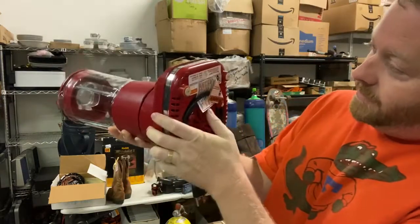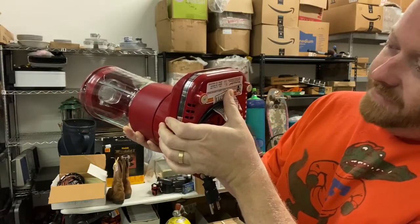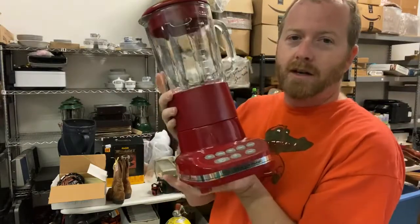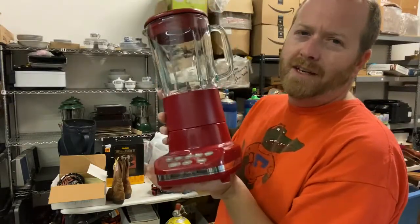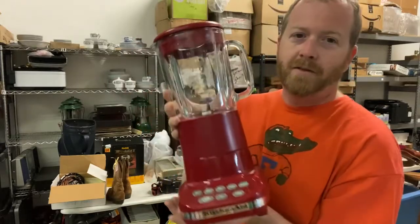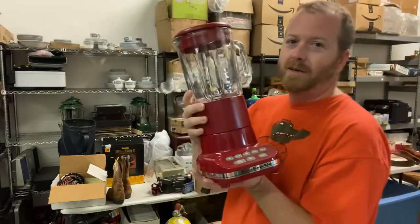The model number is KSB 5ER4. It's a nice one. I paid $10 for it. I think it's only worth about $50 plus shipping. The person told me they only used it twice. As you can see, it's like in perfect condition, so it should be 50 or 60 bucks plus shipping, and only paid 10. Be a nice flip.